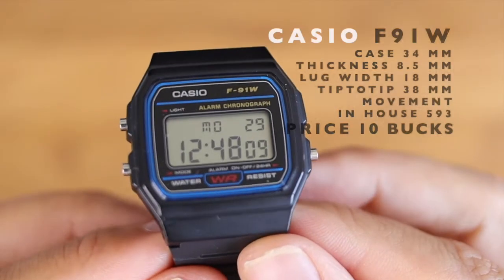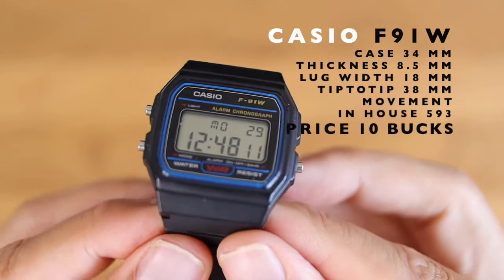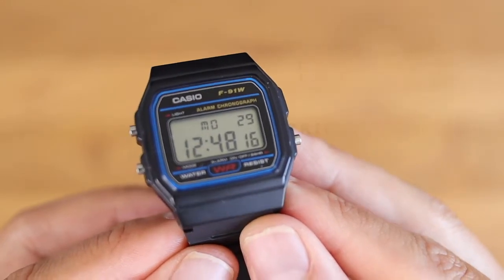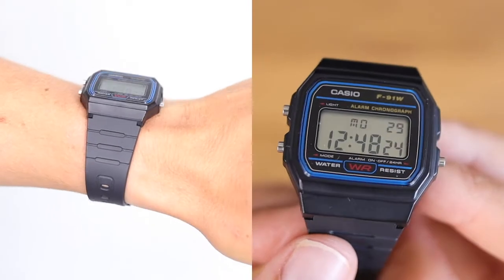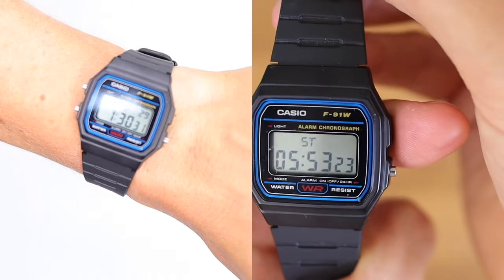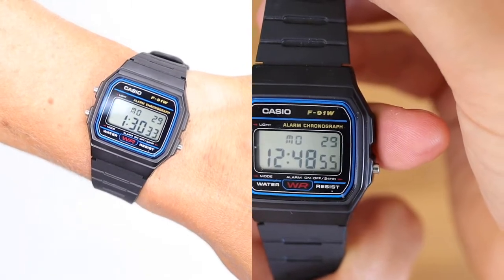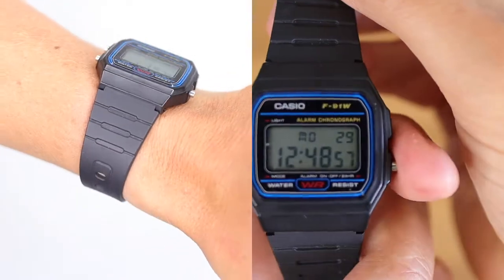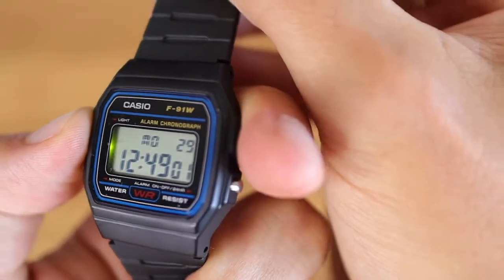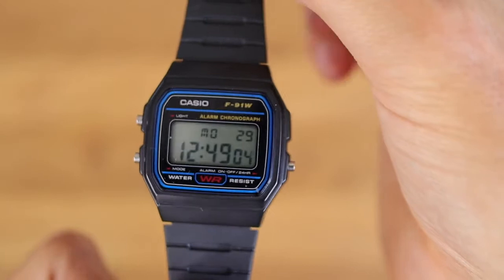The F91W. This watch was first made in the late 80s, 89. Very small case, fits anyone's wrist. We got a time, we got an alarm, we got a stopwatch, we change the time. Also, we've got the iconic light. Ugh. This watch means a lot to me.